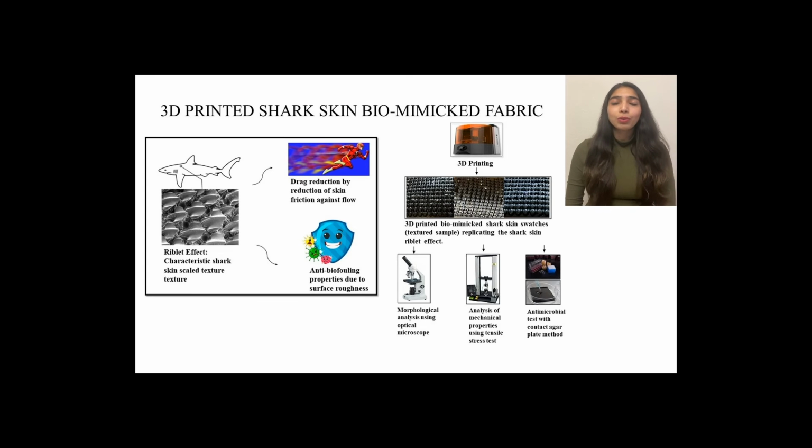From this pandemic, we all now realize the importance of effective and non-toxic antimicrobial textile fabrics. And so I would like to believe and hope that my research will lay a foundation for exploring shark skin biomimicry by replicating its texture and exploring its application as a non-toxic antimicrobial material.